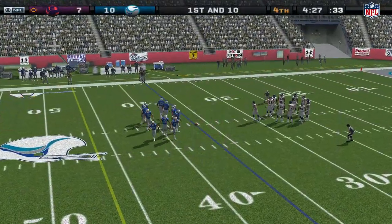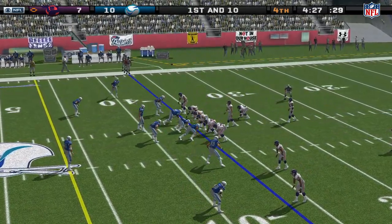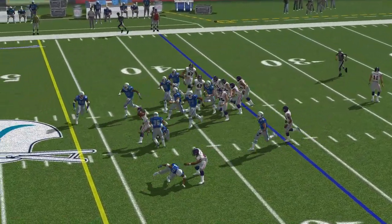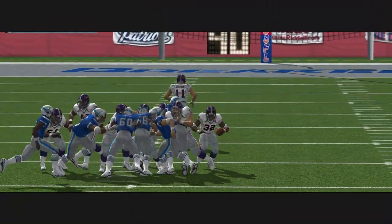Ball on their own 36. At the 36-yard line. First and 10. Knock him out! Be careful! Hand it off. Miller comes up to make the play at the 46.